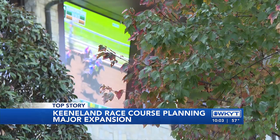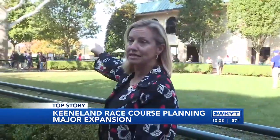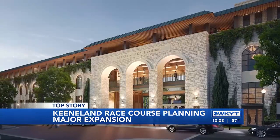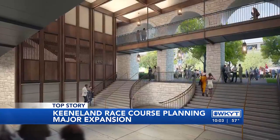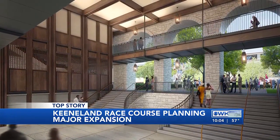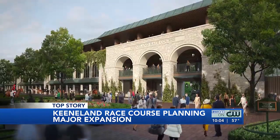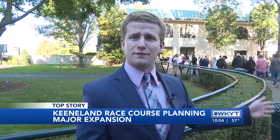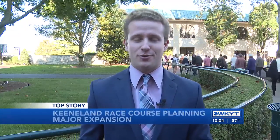The new paddock building will be from that corner all the way down to the existing saddling stalls down there. Renderings reveal the vision for a brand new paddock chalet with the ability to host more than 1,600 guests and expand viewing and dining experiences. While this facade will look much different in 2 years' time, Arvin says they are focused on keeping that classic charm amid all the changes here at Keeneland.